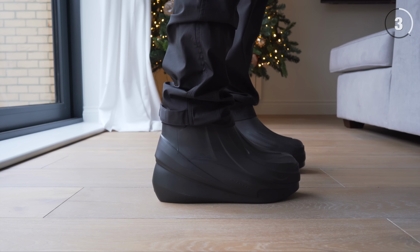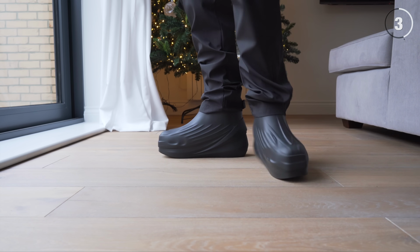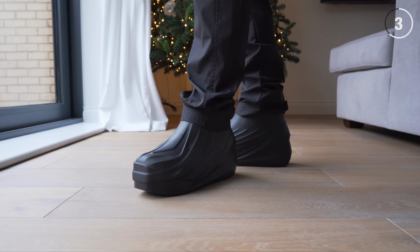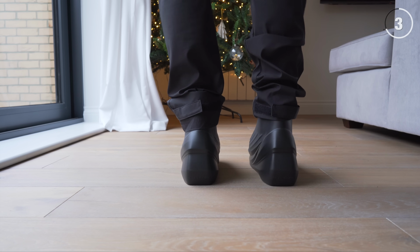Like obviously, we've seen Wellington boots and stuff that you would use on a farm. However, a fashionable boot made completely out of foam is definitely something that's in its own category. It really reminds me of what Yeezy was planning to produce with the Yeezy foam boot, or whatever they were going to call that. These just actually got made. Obviously, the design of these looks incredibly wild and straight from the future, but the practicality of an all-over foam boot is actually pretty good.